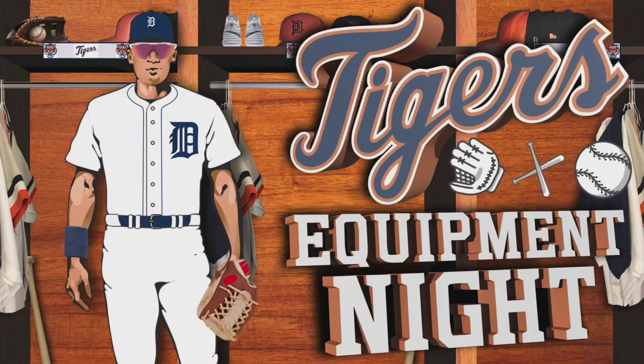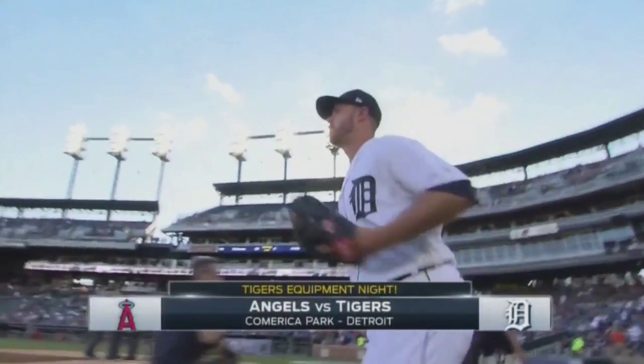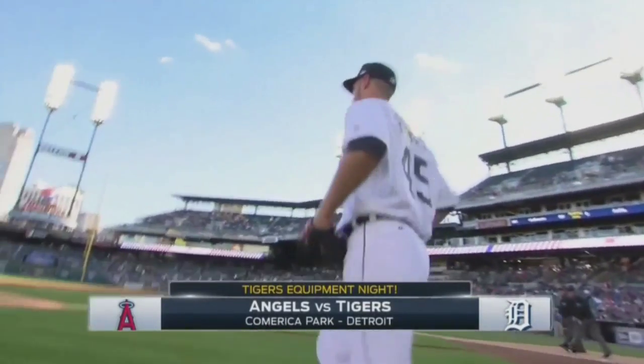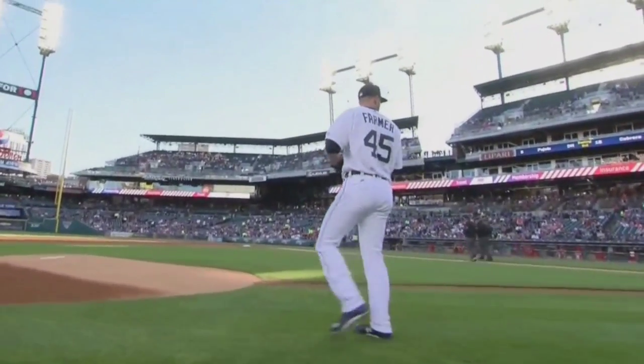And welcome into Comerica Park here in downtown Detroit. Equipment Night here at the ballpark. Buck Farmer is taking the mound for the Tigers, and he is presented tonight by Family Heating, Cooling, and Electrical.